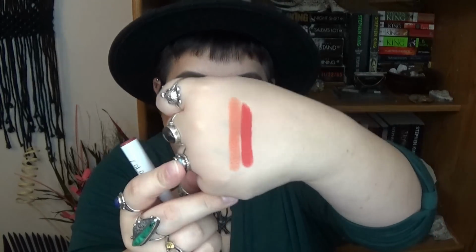This next shade is in I'm Upset. It is a matte X formula, which, to be honest, I like just the traditional matte formula the best for the Lippie Stix. This one is, I would call it a soft red because it's not extremely bold. It doesn't have a lot of brown in it either. It's just a nice, almost kind of cherry red.